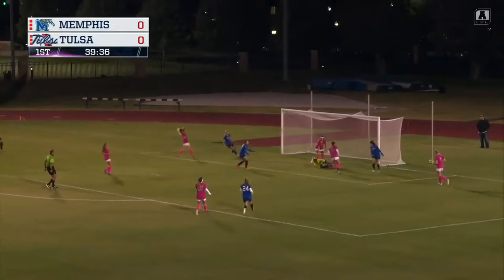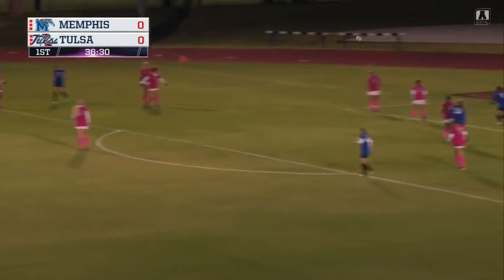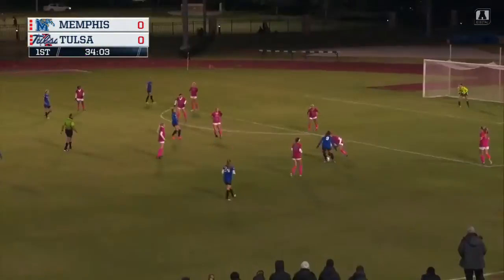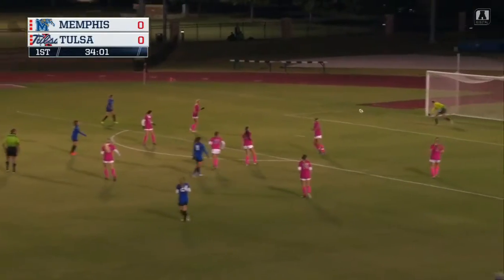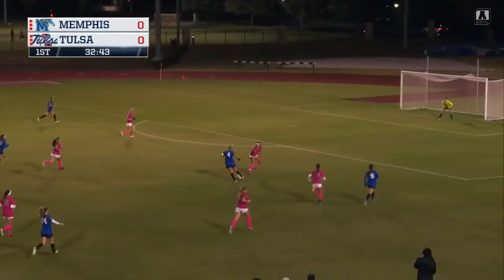Warner with the cross, diving in to intercept that opportunity. Outer edge of the 18. Chipped in, a little deflection, and McKee trying to turn. You see all those pink kits, and ultimately it'll go wide. On another run here in Tulsa.